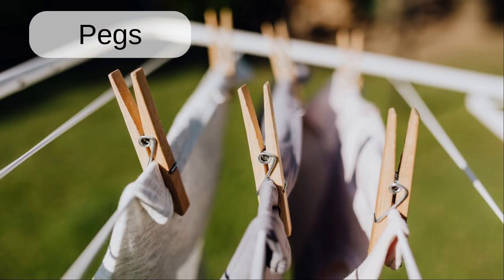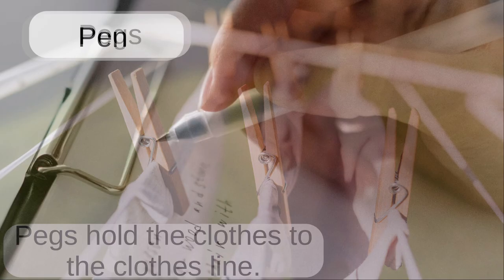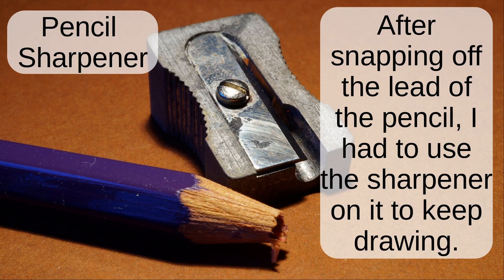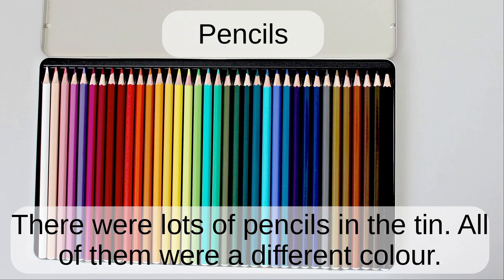Pegs. Pegs hold the clothes to the clothesline. Pen. The person is writing with a pen. Pencil sharpener. After snapping the lead off the pencil, I had to use the sharpener on it to keep drawing. Pencils. There were lots of pencils in the tin. All of them were a different colour.